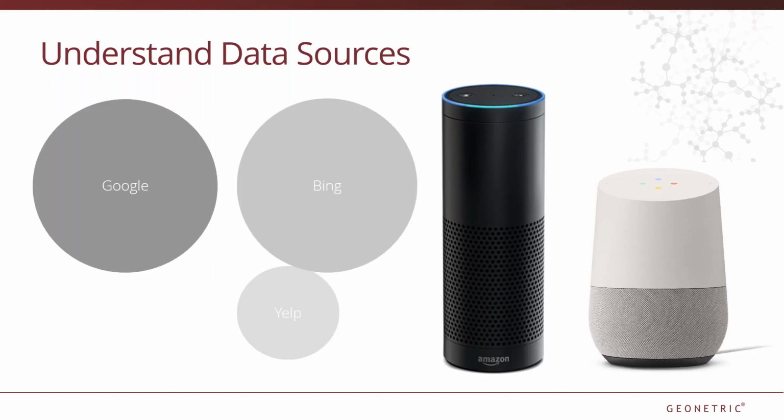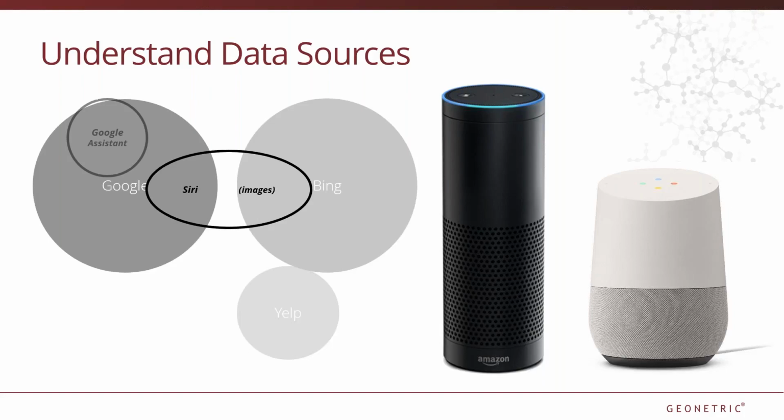Now, one of the things that is an important way to think about this as we look at how we're going to respond is in just understanding where the data is coming from, right? So when we look at Siri, Siri is primarily using Google for search results, and that hasn't always been the case, but that is where that data is coming from now. However, it actually uses Bing today for image-related searches. And so it's using a hybrid of those things. Google Assistant, not surprisingly, gets all of its information from Google. Cortana, likewise, as a Microsoft product, is getting all of its data from Bing.